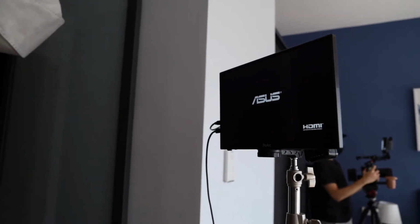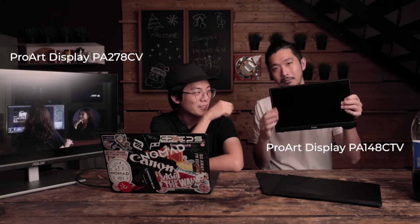Yeah, so it was really exciting when ASUS reached out to us wanting to collaborate and do a video, do something particularly with these monitors. This is the 2K 27-inch ProArt display, and this one, which is really cool, actually one of my favorites, is a 14-inch ProArt display.